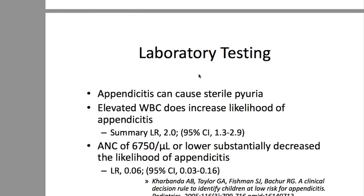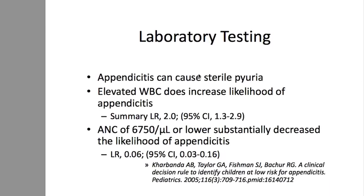Lab testing can help. I get into this fight a lot with our faculty. This was actually one of the biggest bones of contention amongst our faculty when we discussed this pathway: the utility of a white count. Surgeons love it. I cannot call a surgeon without that piece of data at the tip of my tongue. Emergency physicians love to say, well, I've seen appendicitis with normal white counts, and that's absolutely true. But there still is a lot of data out there that shows that an elevated white count increases the likelihood of acute appendicitis, as does a left shift, so an elevated ANC.